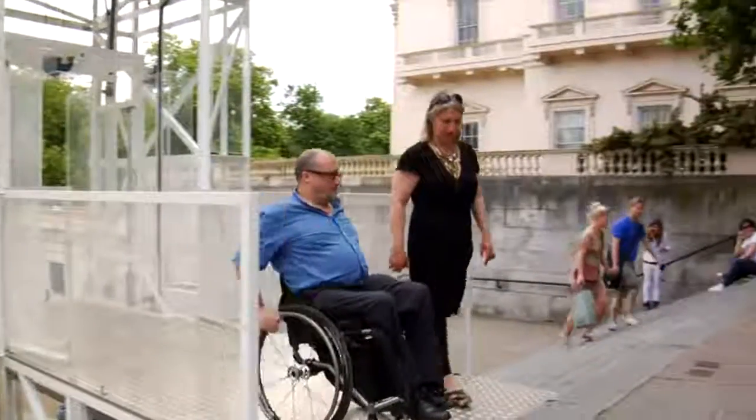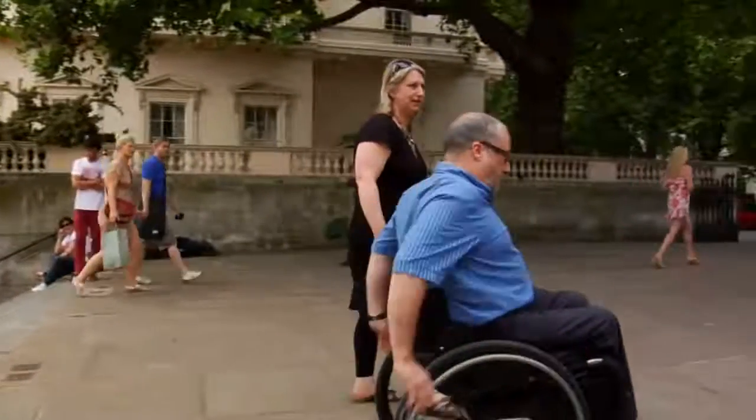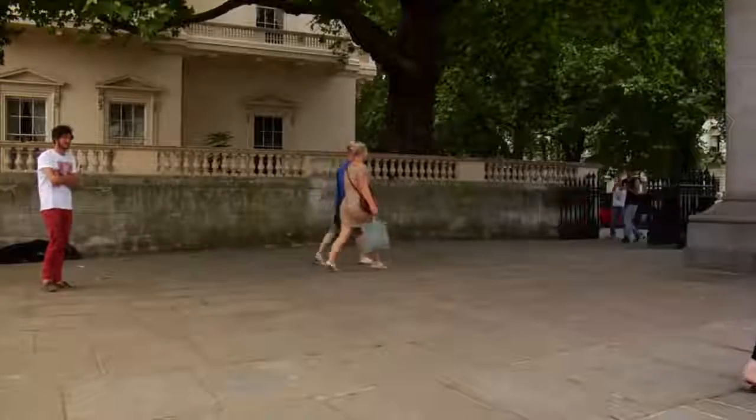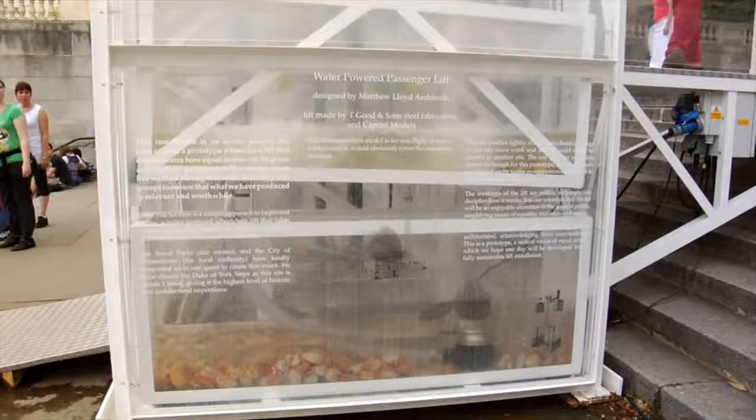And the fact that you can take it away and put it somewhere else is also incredibly innovative because that doesn't happen anywhere else. You can't suddenly chuck a lift on the back of a wagon and take it somewhere and solve a problem. And this lift can do that. It's got a lot of potential applications. I think what we need to do is go around London and find loads of sites where a lift like this could be usefully allocated some time and some space.